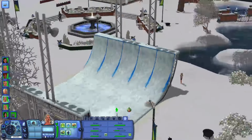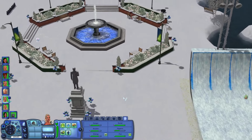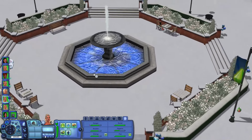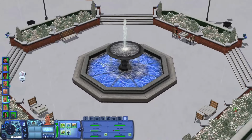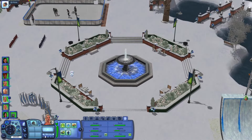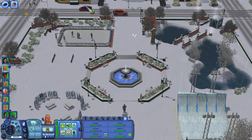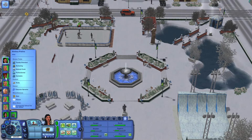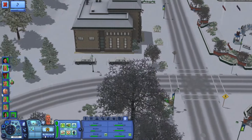Anyways, the snow is making my game lag so bad. Also, that looks so weird. And it's raining. Are you kidding me? Don't go home. Why are we going home? No, don't go home. Go here.